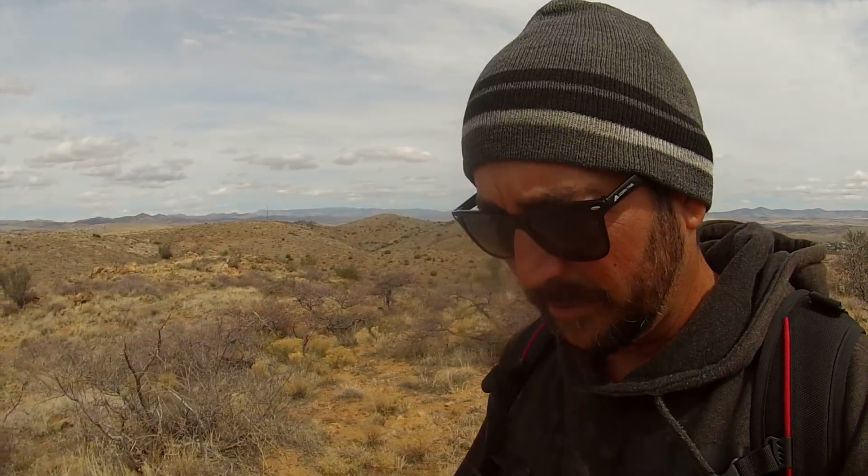I did have a wildlife fish and game warden stop by my camp. He was just kind of checking in, saying hi, and wanted to give a friendly reminder about leaving trash behind, because I guess that's a big problem out here.